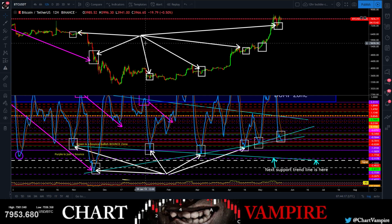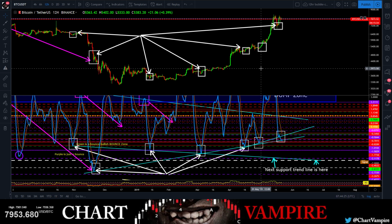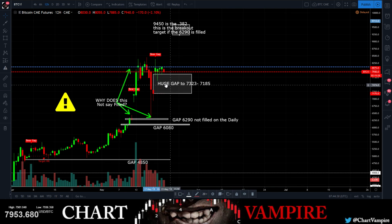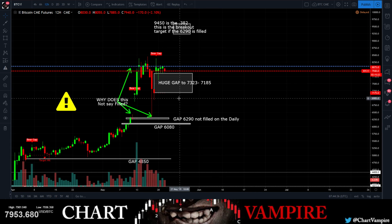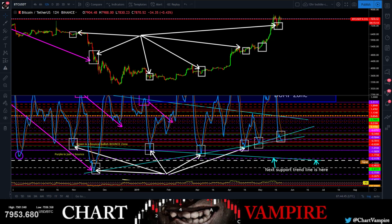Someone wants to know, explain the significance of the gap and how it works. Those are the CMEs when they close. So those are the futures, and those always like to get filled by the futures mafia. So if there's an open gap like there is right here, this gap will get filled. They always get filled, right? If you watch Game of Thrones, you should basically say the Lannisters always pay their debts and the futures always get filled. So that's just how that goes.